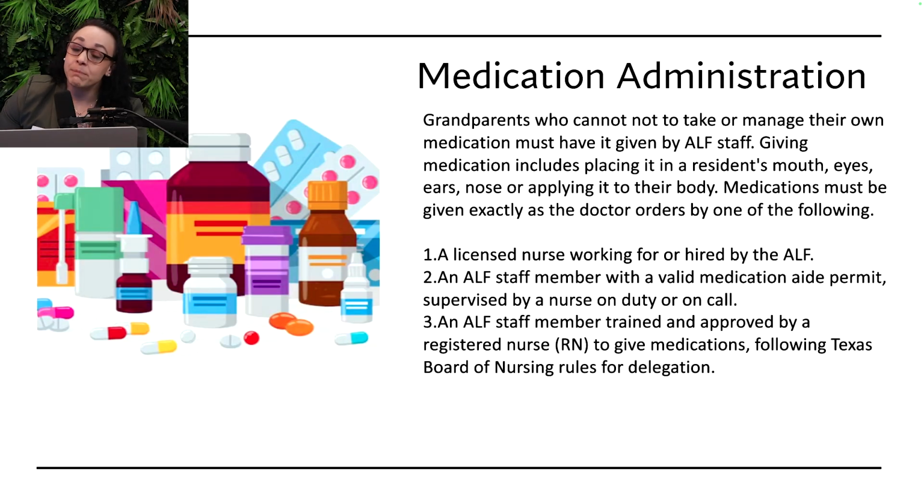So who can administer medication in assisted living? In a nursing home, it's going to be a licensed nurse hired for the assisted living. It can be a staff member with a valid medication aide permit by the state. And a medication aide is different than a med tech. And even a medication aide permit holder still has to be supervised by a nurse.